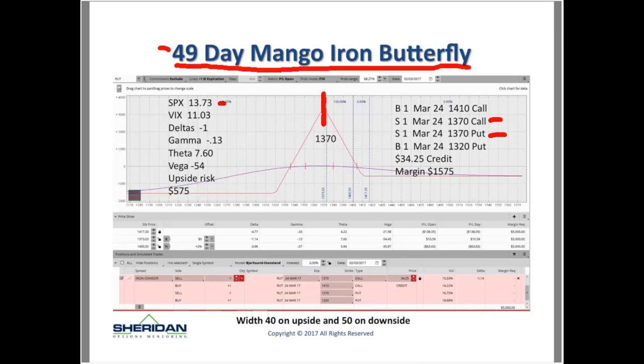So now, we just changed this, folks. We stay 40 wide on the upside, on the call side, right? We stay 40 wide. But on the downside, we did that put credit spread. And now our long is the 2245 puts. We're 50 wide.